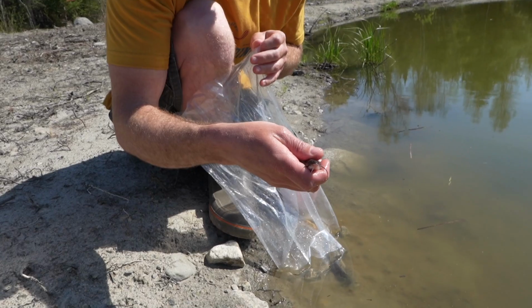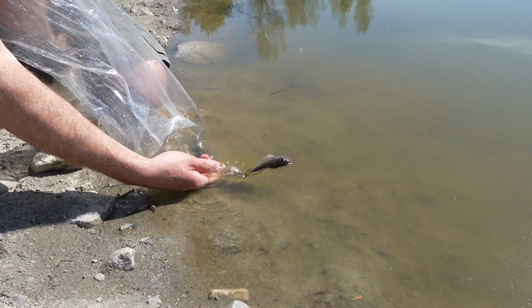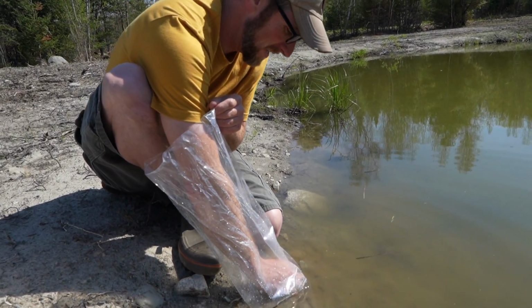Look at those things. The little whiskers and everything. Ready? Phew. Whoa, he took off. Wow, he was fast. All right, last one.